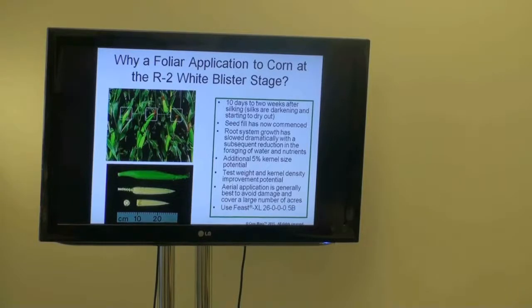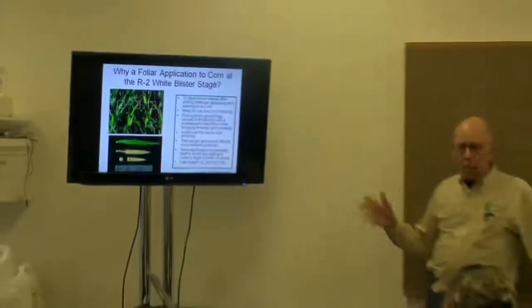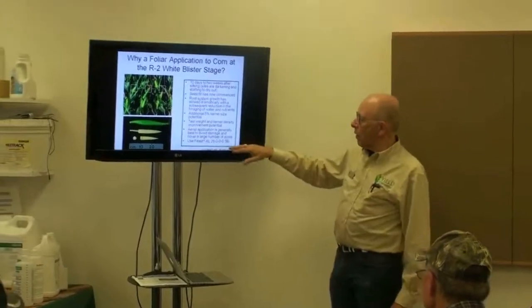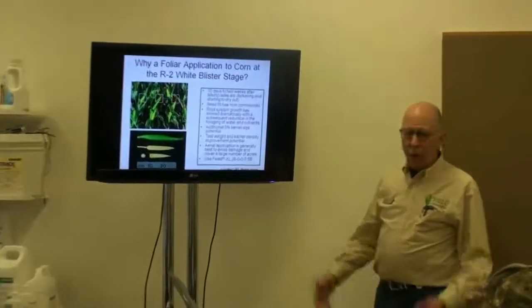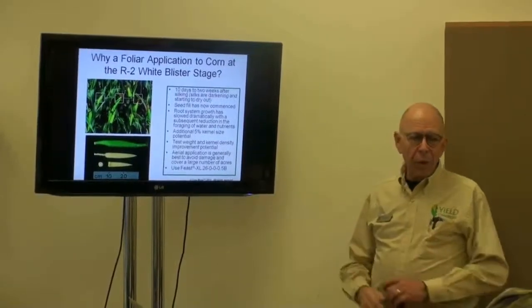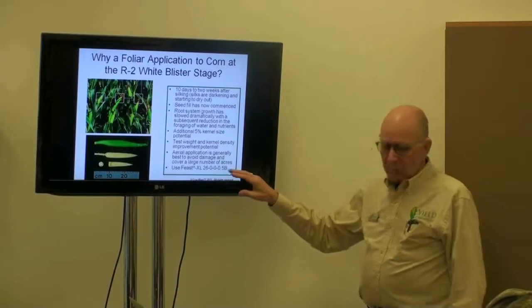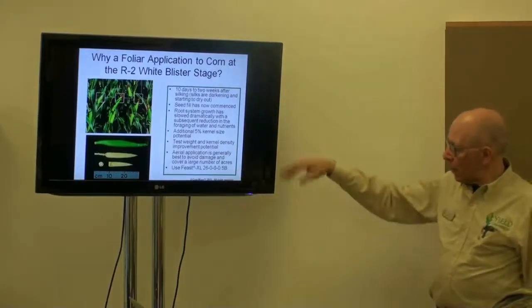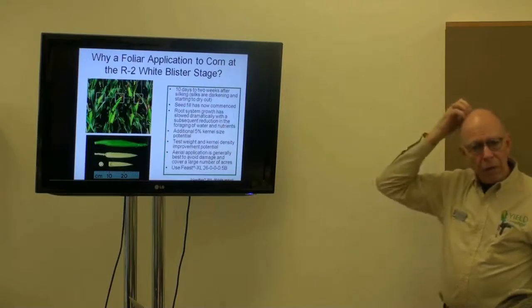Again, you can mix in fungicides with it. Jerry Cox often does a piggyback of a fungicide application with his Feast XL. And the Feast XL, again, already has the boron blended into it. Again, in most cases, I'd probably put in some Syntos. I think Syntos will always enhance the application. For $1.25 an acre, you can't afford not to.